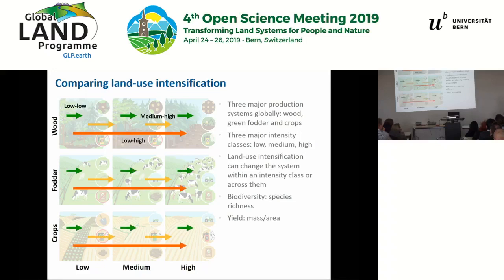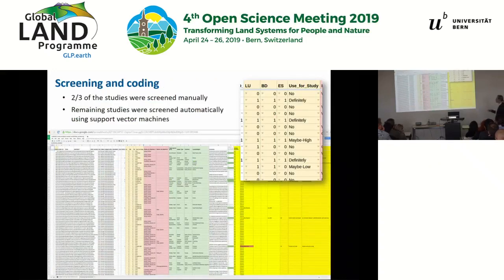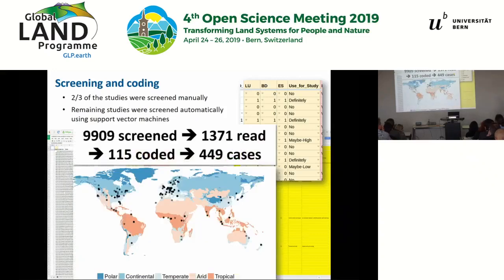And we classified all the studies we looked at in the same way, so we made them comparable across all of the different studies. We use species richness as a response for biodiversity and mass per area for yields. And we looked at lots and lots of papers. I'm going to spare you the details. This is what we started with, and this is what we ended up with.